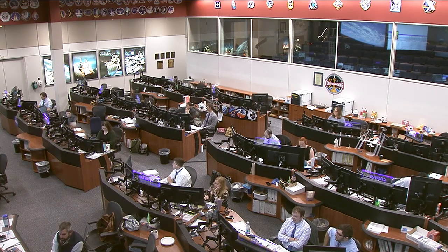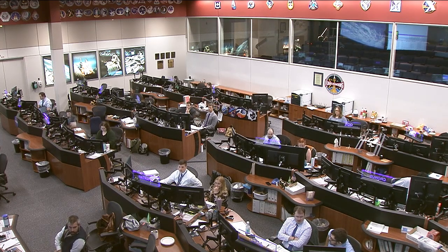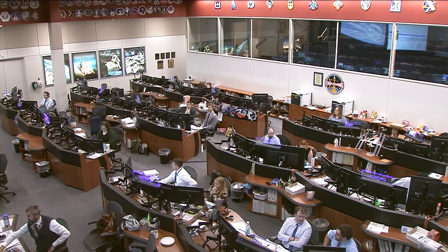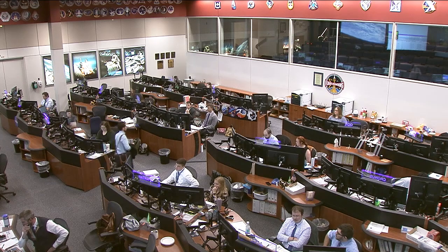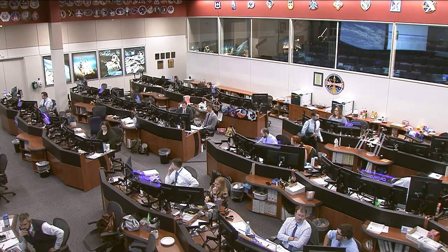About an hour ago, the Kurs automated rendezvous system was activated on the Progress vehicle and on the passive side on the Zvezda service module. This is a rendezvous system that basically bounces radio signals off one another to measure the range of the Progress for its docking to the station, as well as its rate of closure in meters per second. All of that checked out fine.